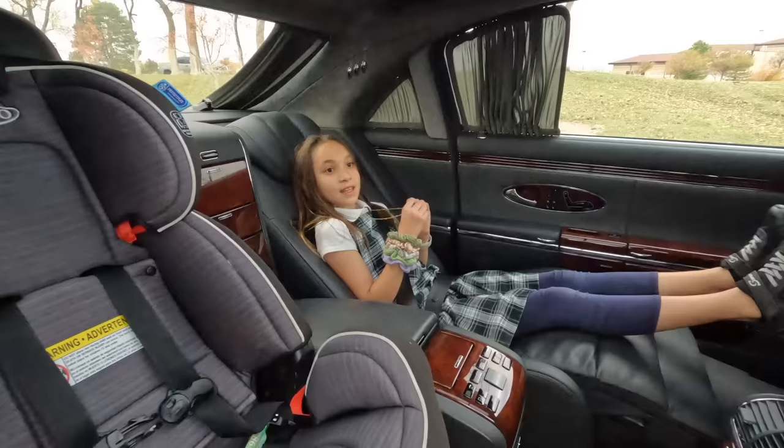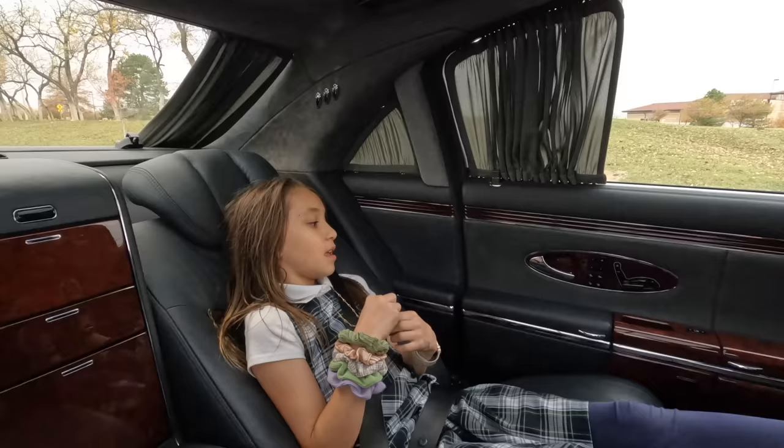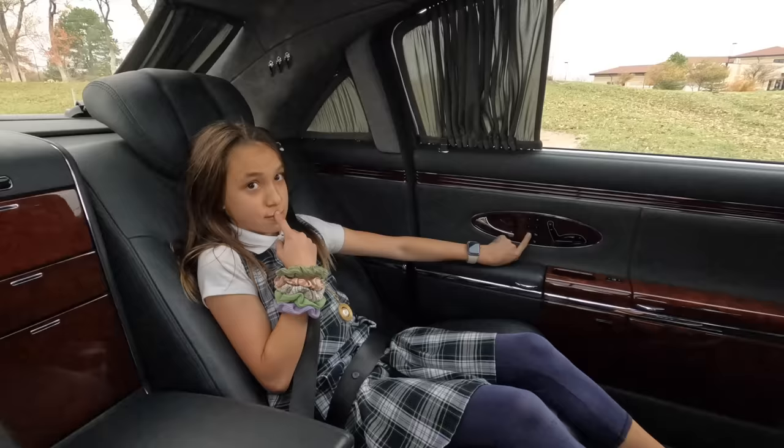Ellie, how was your day? Good. I like this car more than the one that had the hole in it. Oh, you're talking about the other Maybach? Yeah. I don't like the seat like this. Oh, you want to unrecline? Okay. Well, that makes it better for you anyway. Makes it easier for you to do your homework, because there's the desk right here.